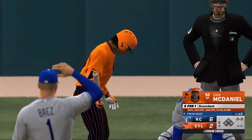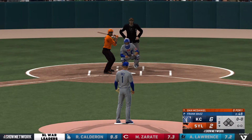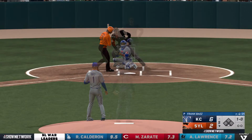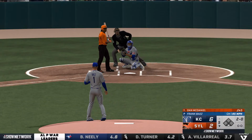We head to the bottom of the 5th. And now the right fielder, Dan McDaniel. McDaniel. They've got a potent lineup, and when you think about teams capable of rallying from this kind of deficit, they're right at the top of the list. Just, no, missed. That's out.